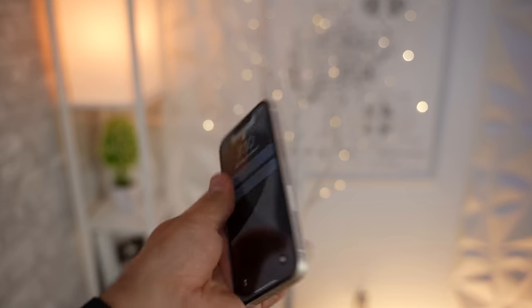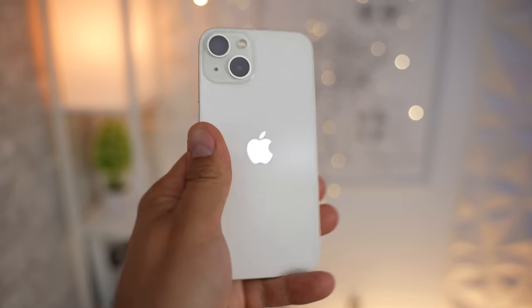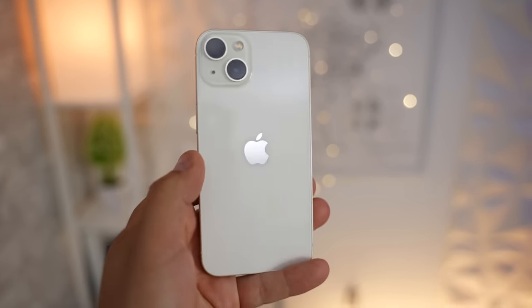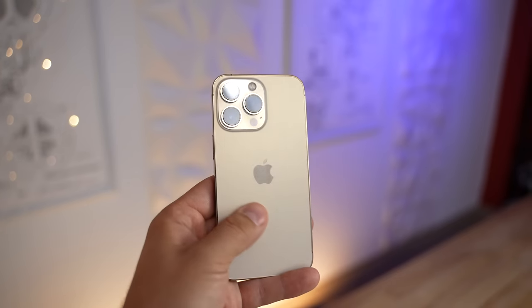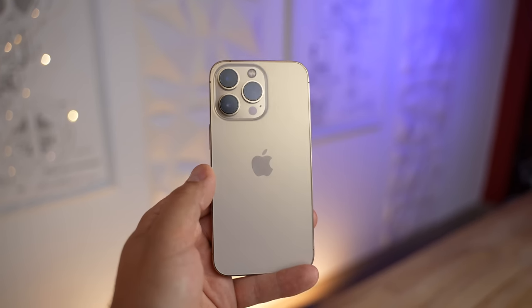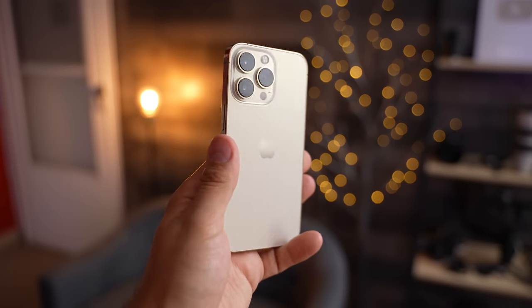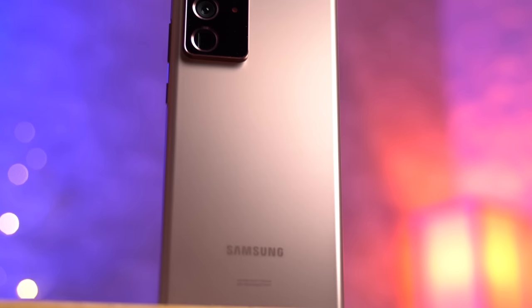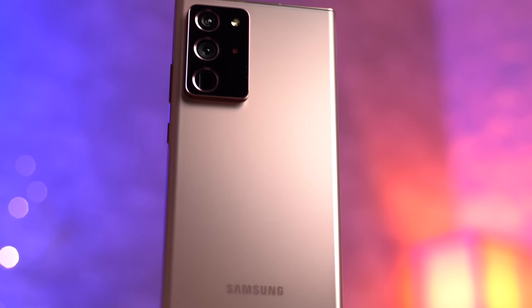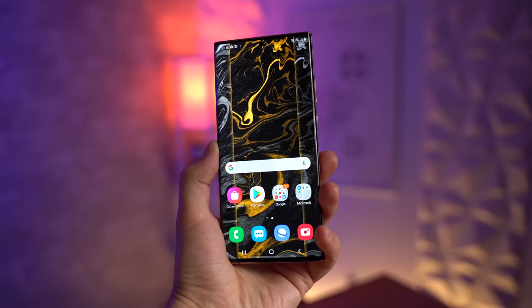The first reason is that even though the glossy back shows fingerprints more often, especially on colors darker than my Starlight iPhone 13, that glass gives you a much better grip on the phone instead of the nice feeling but slippery frosted glass of the Pro. The second reason is the weight. Now sure, heavy phones feel like they are much more solid, but the 13 Pro weighs almost 20% more than the standard 13, and it's actually the same weight as the much larger Galaxy Note 20 Ultra, which has a huge screen and a huge battery.